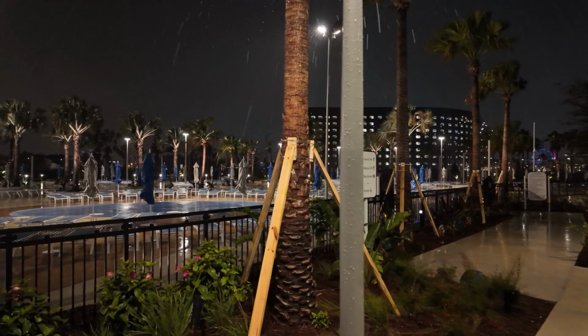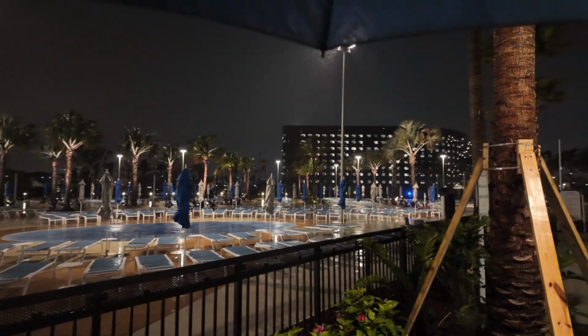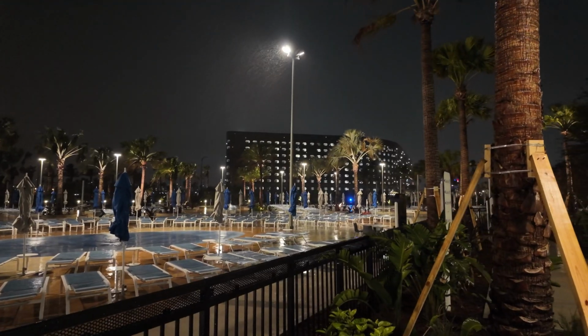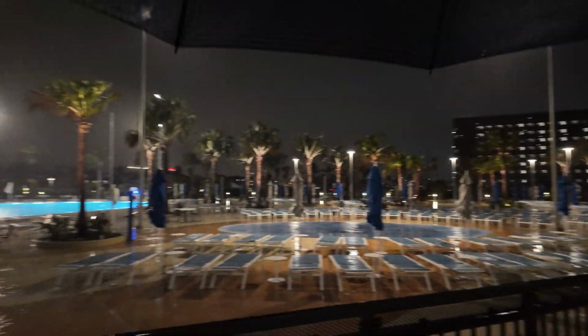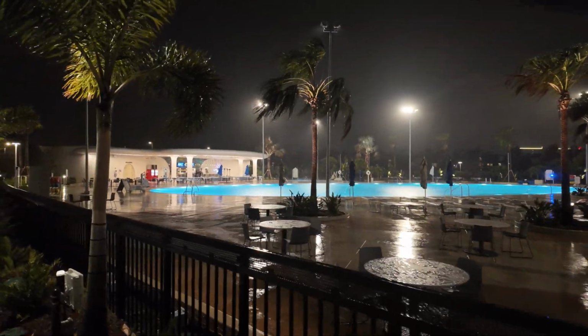And then obviously off to your right, we can see the second resort still under construction. I do not believe we know the opening date for it. I imagine it won't be too far away though, knowing that Stella Nova is already open. But you can see it's really coming down out here.